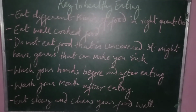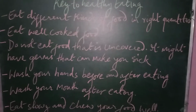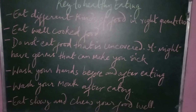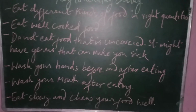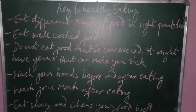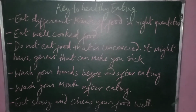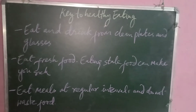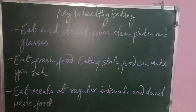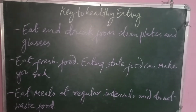Then we have the fourth point, which is wash your hands before and after eating. It is very important to wash your hands before eating and after eating, okay. Then you have to rinse your mouth after eating. So you can wash your mouth after eating as well. Next point we have is eat slowly and chew your food well. That means we have to eat slowly and chew well. In order to digest that food in our stomach, we have to chew it properly. The next point is eat and drink from clean plates and glasses. Before eating your food, make sure your cups, glasses or plates have been cleaned properly.